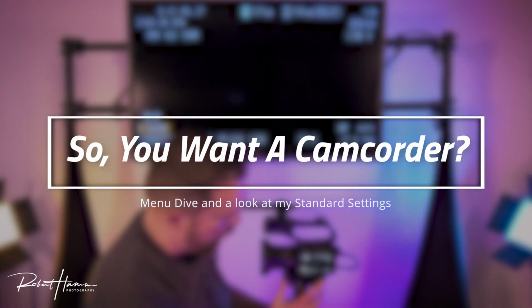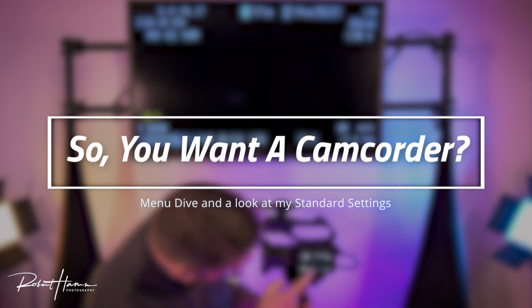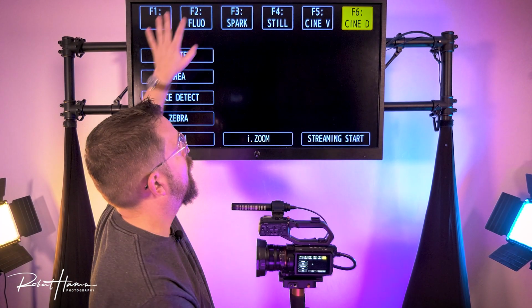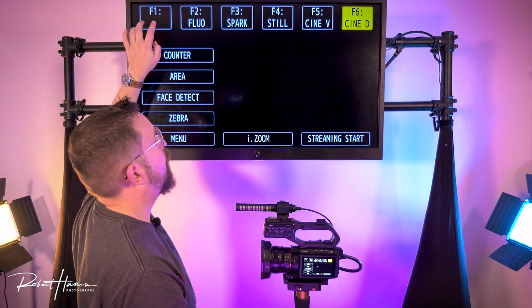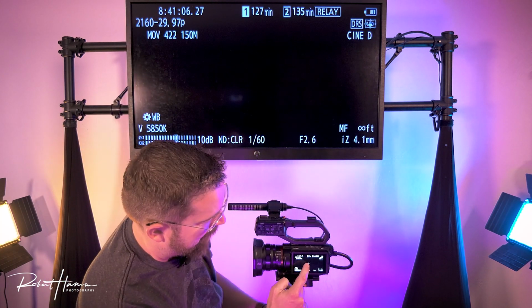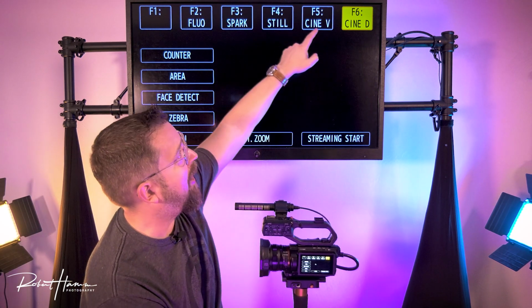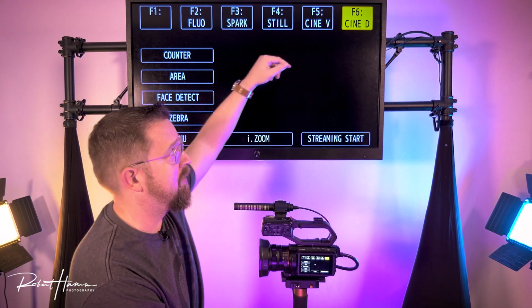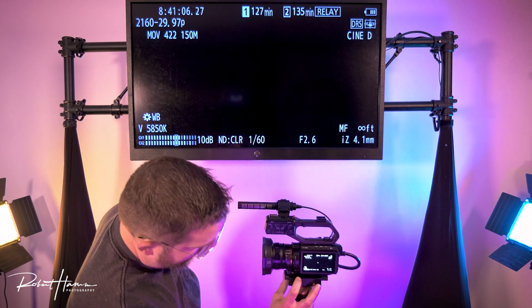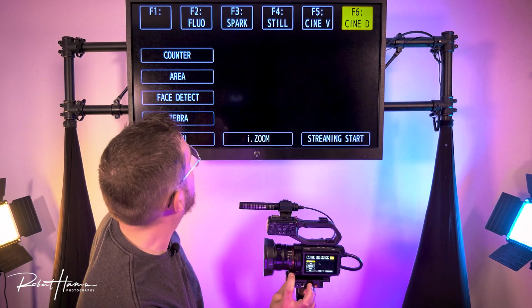One thing I want to do while we're here is actually go ahead and go to the menu. I'm going to tap and hold on the menu. Now the menu pops up and we're going to see we've got several things to set up. F1 is your profile. You can set this up pretty much however you like. It doesn't stay up for long. F2, 3, 4, 5, and 6 are profiles that are created specifically by Panasonic, and those profiles themselves can be further adjusted.